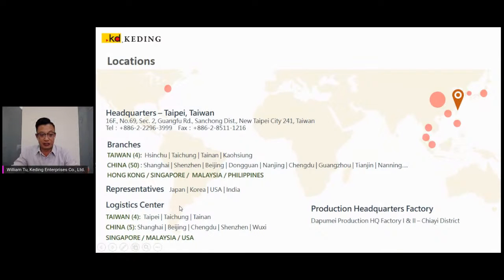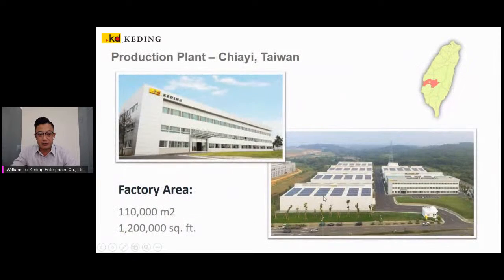As far as logistics go, we have 4 warehouses in Taiwan, 5 warehouses in China, and we have warehouses in Singapore, Malaysia, and the US. And our production headquarters are located in Jiayi, Taiwan, which is the southern part of Taiwan. The factory area is approximately 110,000 square meters or 1.2 million square feet. And these are some pictures of our factory.